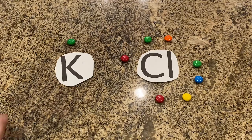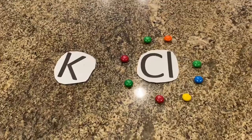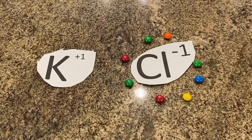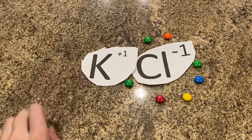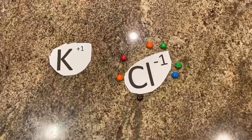So, if we move 1 valence electron over to chlorine, potassium will have a charge of +1, and chlorine will have a charge of -1. And now, because their charges are opposite, they move together and become potassium chloride. This is great. Oh no, where did it go?